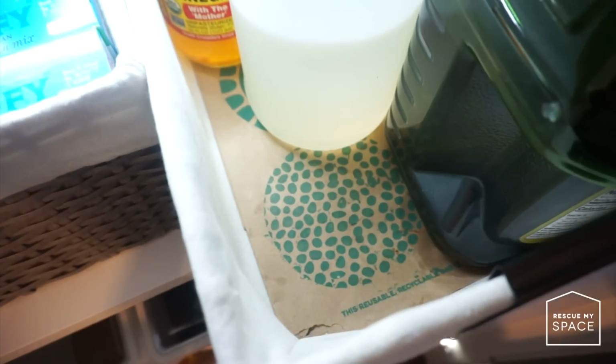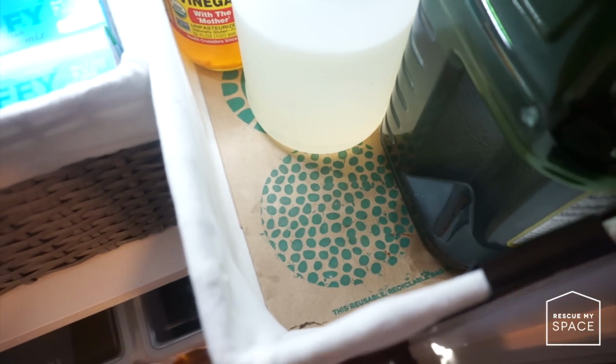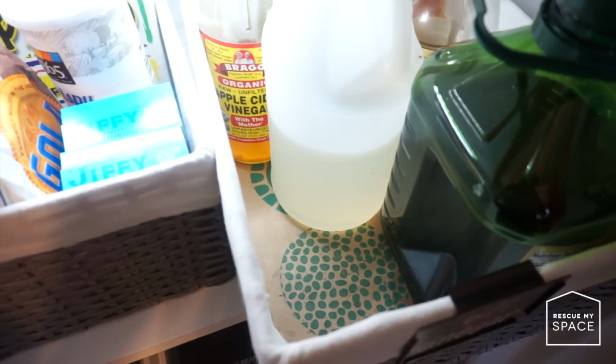In the other baskets is where I have all of my oils and vinegars. I did place a brown paper bag on the bottom of the basket in case of spills.